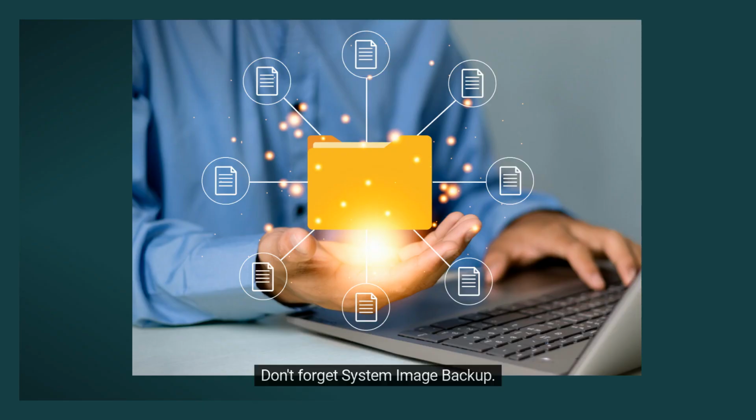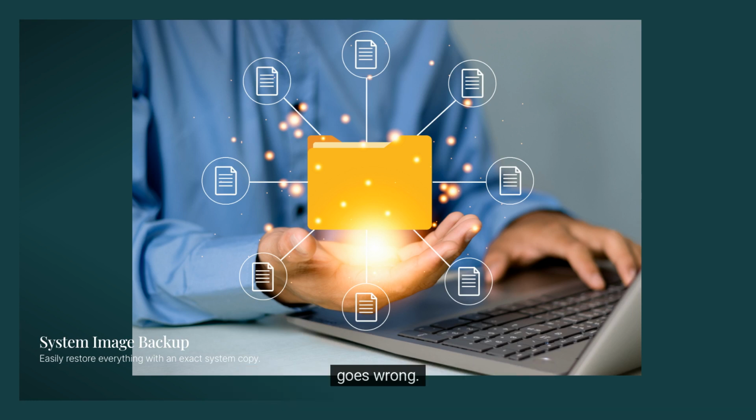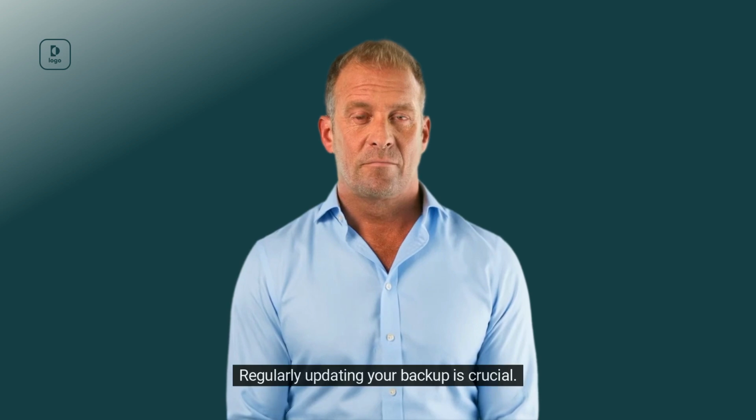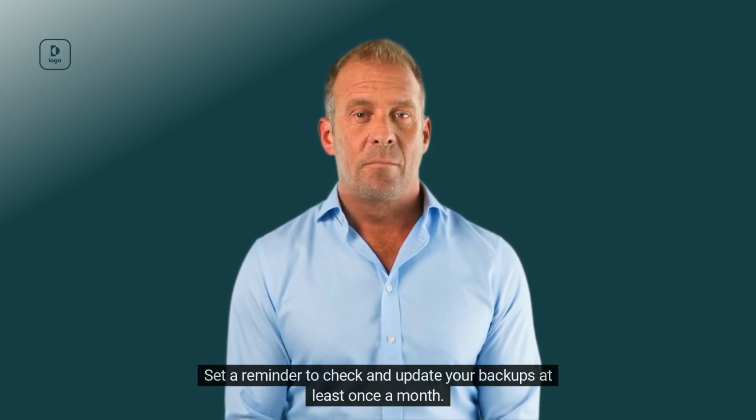Don't forget System Image Backup. This feature creates an exact copy of your system, making it easy to restore everything if something goes wrong. Regularly updating your backup is crucial. Set a reminder to check and update your backups at least once a month.